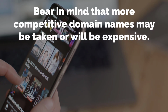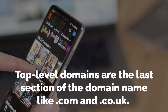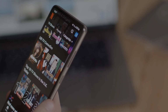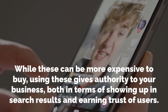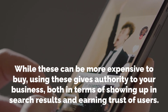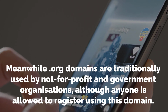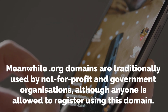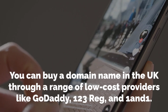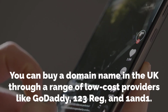Bear in mind that the more competitive domain names may be taken or will be expensive. Top level domains are the last section of the domain name, like .com and .co.uk. While these can be more expensive to buy, using these gives authority to your business, both in terms of showing up in search results and earning trust of users. Meanwhile, .org domains are traditionally used by not-for-profit and government organisations, although anyone is allowed to register using this domain. You can buy a domain name in the UK through a range of low-cost providers like GoDaddy, 123reg and 1&1.